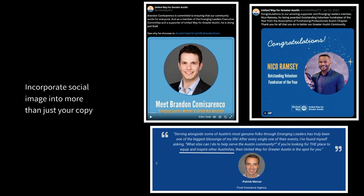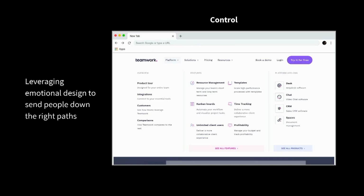This is another great way, from Austin, Texas, of amplifying your donors. Social proof and social image, right? I'm donating, oh, I'm going to get featured on their Facebook page, on LinkedIn, on Twitter, or X, whatever we're calling it now. This is a way to amplify social image beyond just saying, you know, this is what we do, or this is how we do it. So there are great ways to do this.